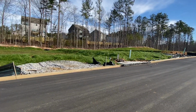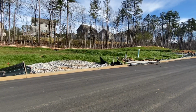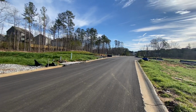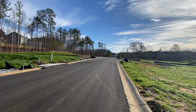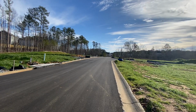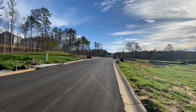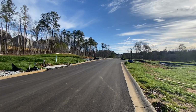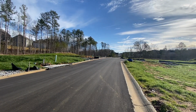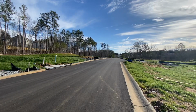But I kind of like it because you're already in an established community. Sometimes when you're getting into a brand new community that doesn't have an HOA really established yet, it becomes a little bit unstable. Because this community has been around for a while, it probably has a very strong HOA board. You can see the amenities are very well taken care of.